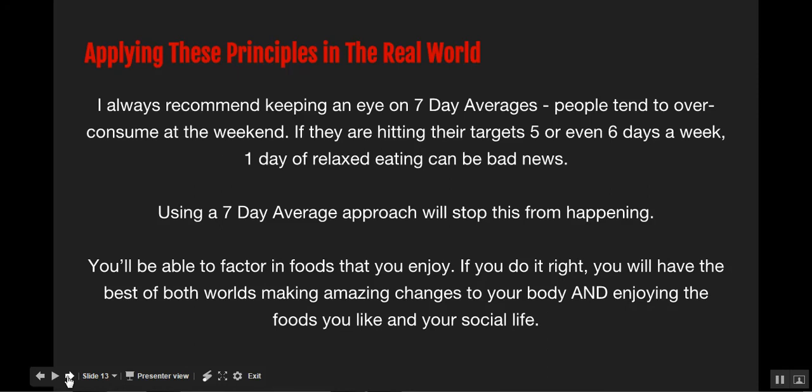Lastly, a little word on real-world application and strategy. When tracking calories and macros, I always recommend keeping an eye on 7-day averages. This is because people tend to overconsume at the weekend. If they are hitting their targets 5 or even 6 days a week, just one day of excessively relaxed eating can be enough to scupper fat loss. And that can be highly frustrating and demotivating if you work so hard the rest of the week to get it right. Using a 7-day approach will stop this from happening.